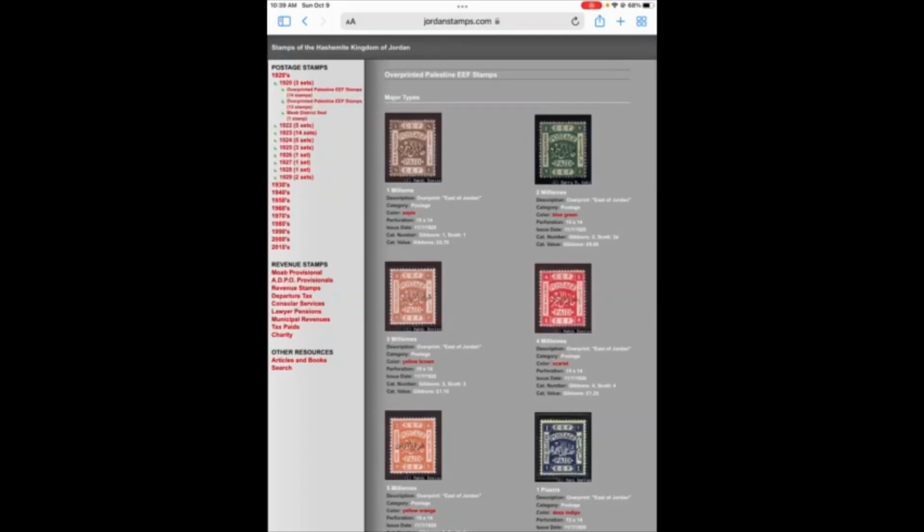So let's continue exploring this website and see what we find. Now, I had briefly mentioned that Jordan achieved independence from the United Kingdom in 1946, so I'm interested to find out what kind of postage stamps were issued from that year.